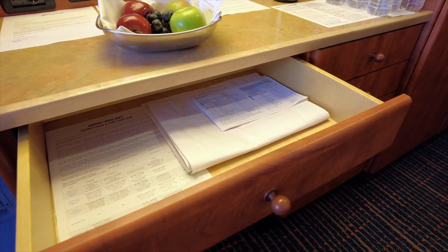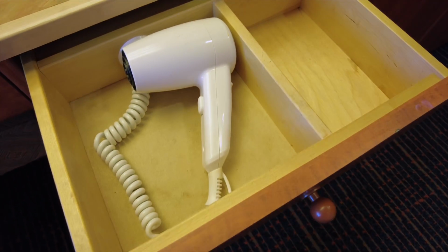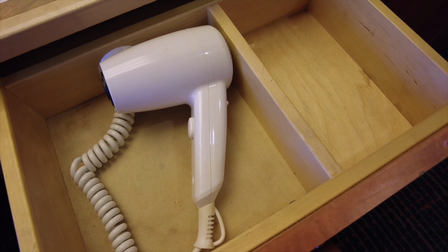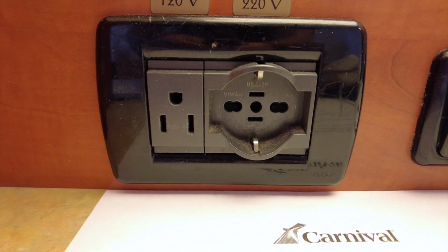And here are a couple of the drawers opened up. This one is home to the hairdryer. On top of the desk, you'll find a light switch, and 120 and 220 volt power outlets.